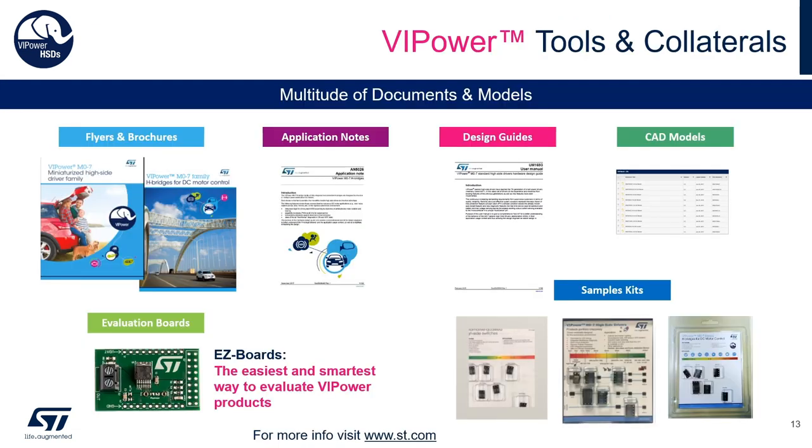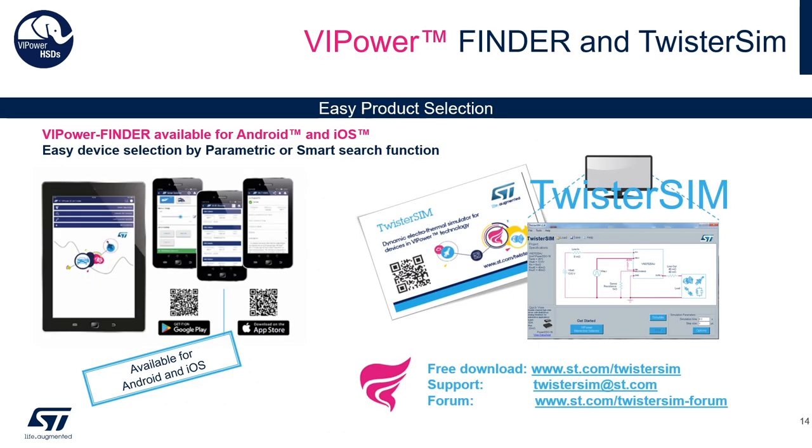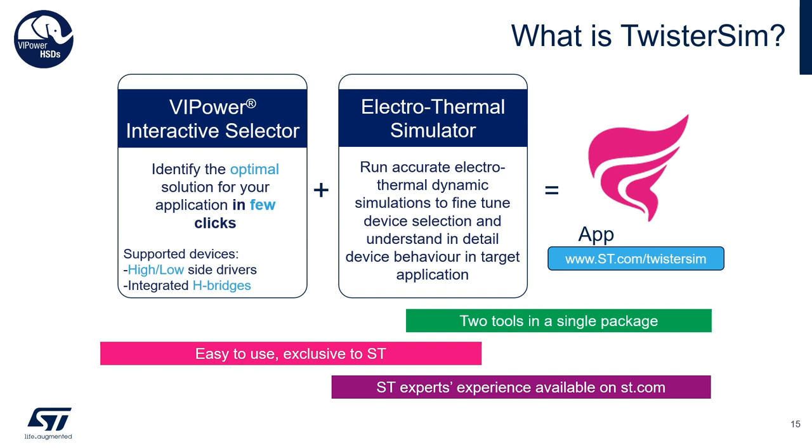We have a complete set of tools and collaterals for all our products in VIPower technology, high-side drivers, low-side drivers, and H-bridges. In particular, application notes and design guides, and very easy to use evaluation boards called easy boards. You can find a selection of documents and videos in this CES web page and on our website. Our tools include the VIPower Finder app, which allows to select and access product information in a few clicks, plus a unique electrothermal simulator tool called Twister Sim. Twister Sim is free and easy to use. We invite you to watch our video and feel free to contact us if you need any help to get started.